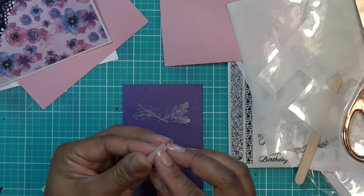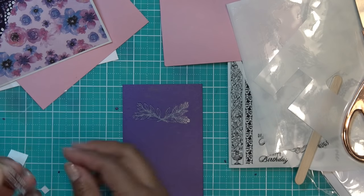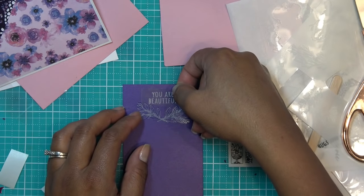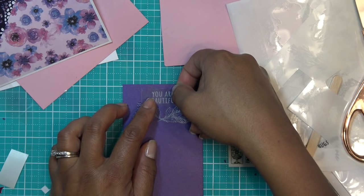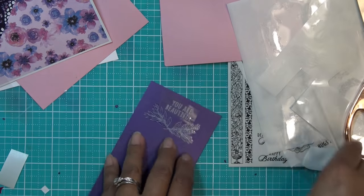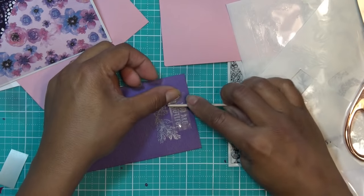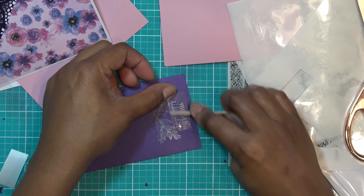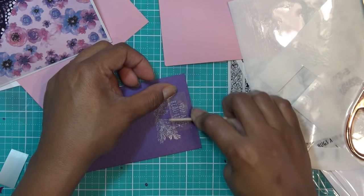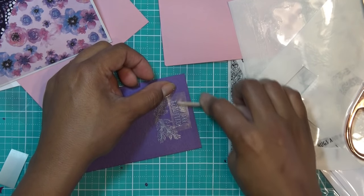So let's get this. And then I'm going to cut that out. I guess we could have run it through something to make it, what's the word? Like a shape, right? We could run it through a die. Run it through with a die, however. Ooh, I don't want to scratch what I already did.